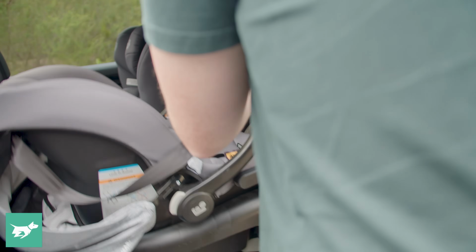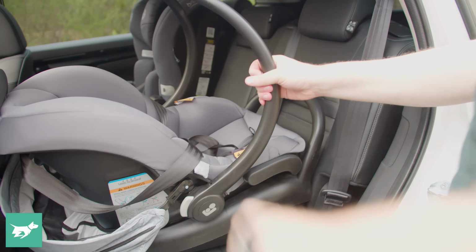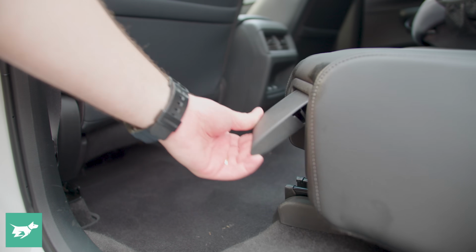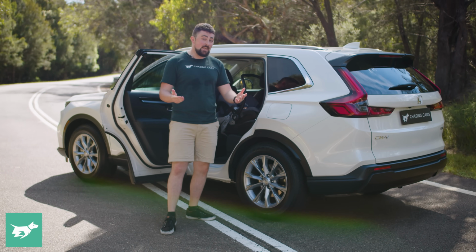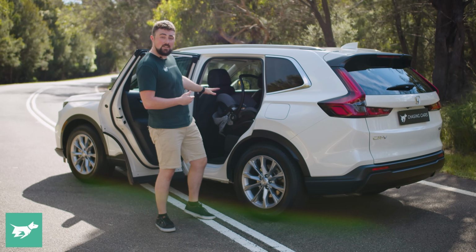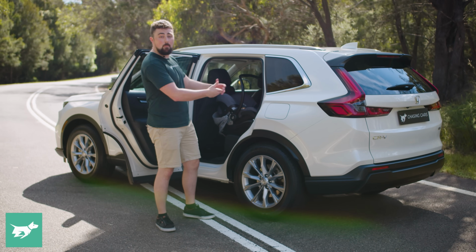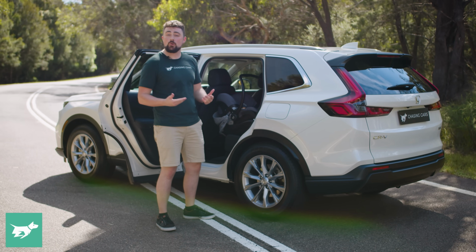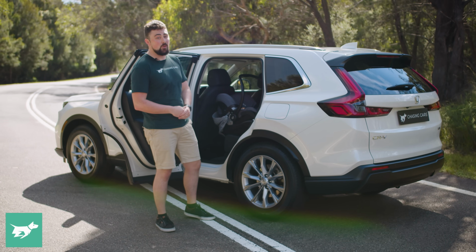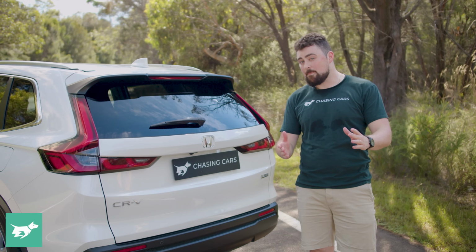So I've got that in place here, and I've moved the passenger seat forward just a little bit, but really not all that much, and I've got a little bit more to work with, I think. Interestingly, this is one of the few mid-size SUVs where I've actually been able to put our Chasing Cars rearwards facing baby seat behind my own driving position. So if you've got 2 little kiddos and you do need these kinds of seats, this might be one to consider for those reasons. Time now to talk about the boot.